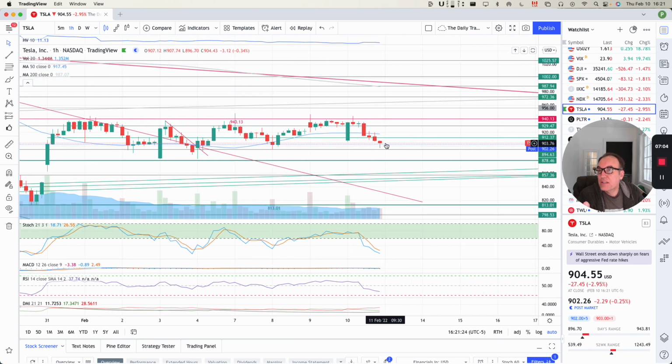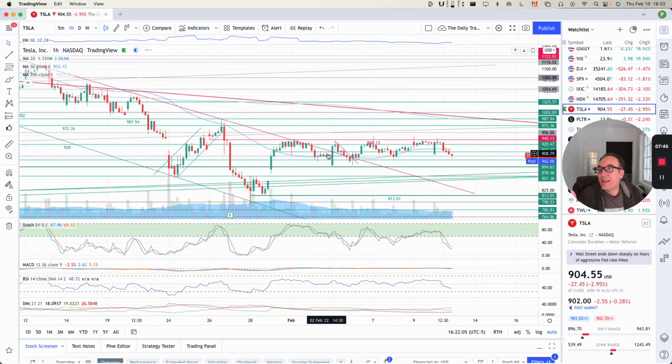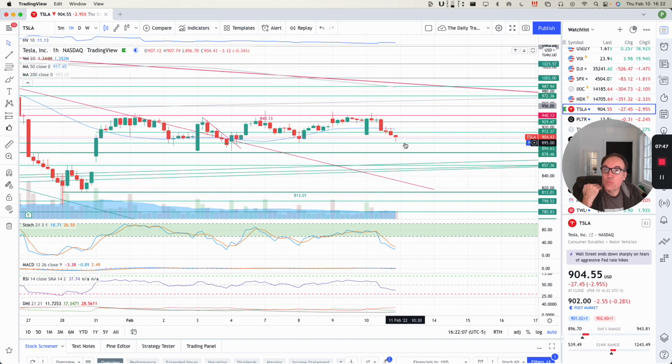And I like to see this little bit of a hammer here, longer wick at the bottom, showing that the stock price came down, but then was pushed back up by the buyers. So there were buyers here that saved the day, and they saved the day right here, and here. So far, we still have buyers that come in and are willing to purchase Tesla when it comes down to 894, even 879. So we need those buyers to keep the stock up.